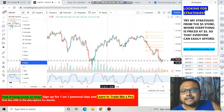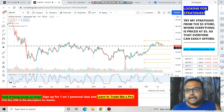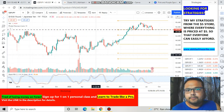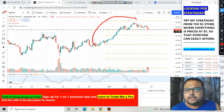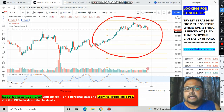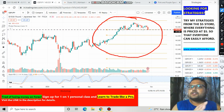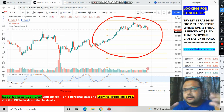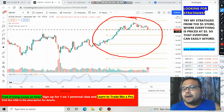To understand the importance of this black line, we need to go to the weekly chart. Okay, this is the weekly chart of GBP JPY, and if you focus on this portion of the chart here, you can clearly see that the picture has changed. In the 4-hour chart, we saw that the market is in downtrend, and when we zoomed in, we saw that the present market is towards the downside. But in the higher time frame, the weekly time frame, we are seeing that the market is in uptrend.